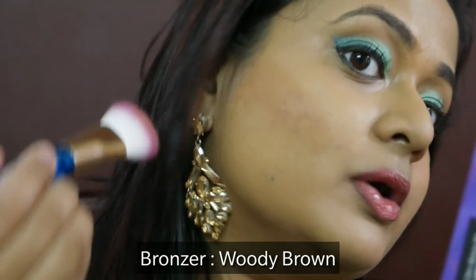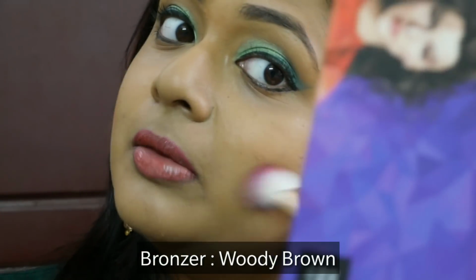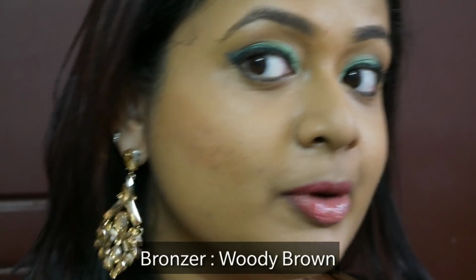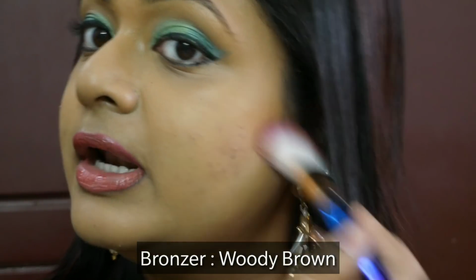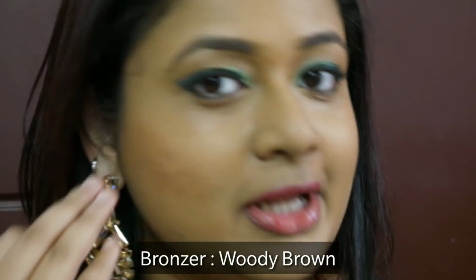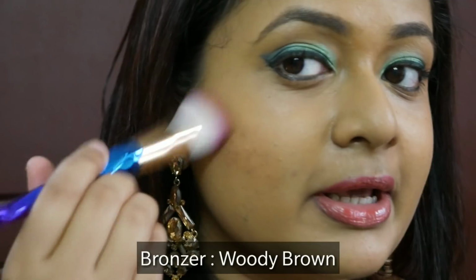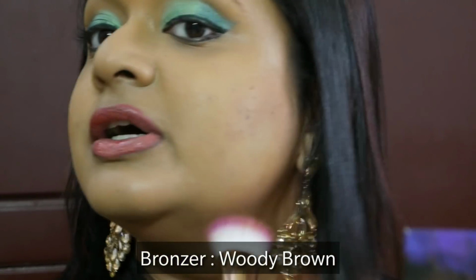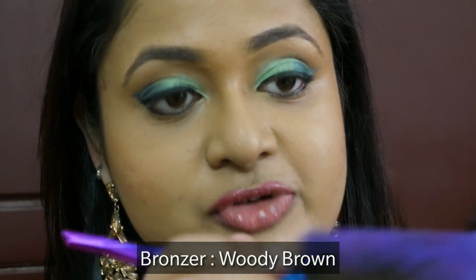The color is pretty good actually. When I swatched it on my hand, I thought the color payoff was not so great, but I feel that the color payoff is actually good for a day-to-day makeup kind of look. If you are not in a mood to use the creamy contour and all that, then I guess this will get the work done. You can apply a little bit on your cheeks as well, especially if you have a chubby face.